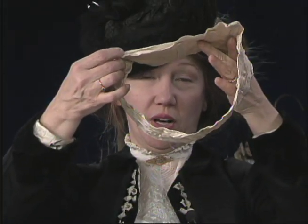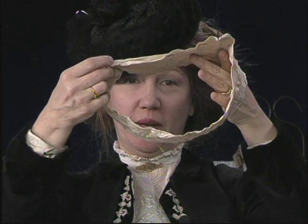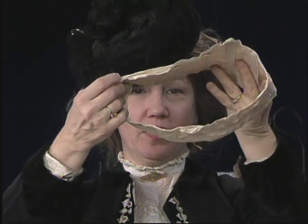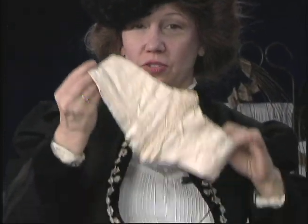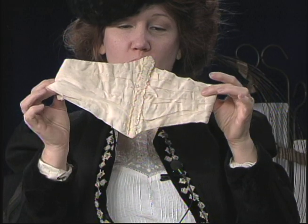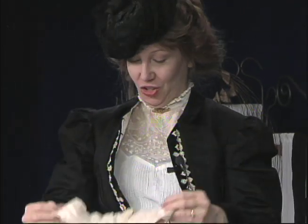This is an example of the circumference of the waist of a Victorian lady. This came from a gown. And yes, believe it or not, that was the circumference of her waist. Now I measured this, and it came out to 24 inches. So yes, the corset was definitely doing its job.